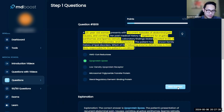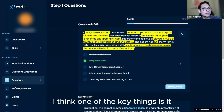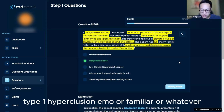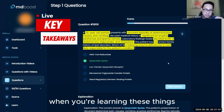Great. Definitely one. I always struggled with these, at least remembering the names of them. I think one of the key things is they don't really test you on the classifications. I'll give you an example, like type 1 hypercholesterolemia or familial or whatever. They really test you more: do you know what the enzymes do? So that's going to be the key takeaway when you're learning these things.